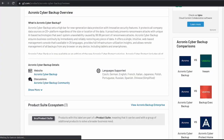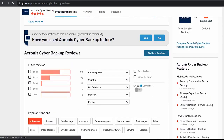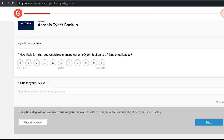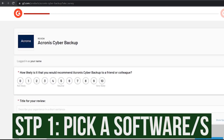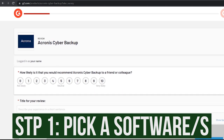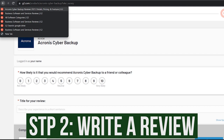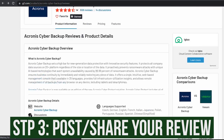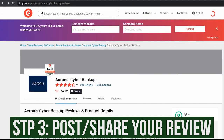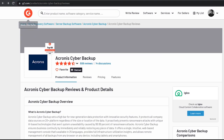So when you go ahead and click this button right here, it's going to bring you over to a page that looks like this. You should see a list of steps to follow to be able to leave a rating or review. And the first step in doing this is going to be to pick a software to rate because it'd be kind of hard to leave a review without doing that first. The next step is going to be to leave a review because that's what you came here to do. And lastly, you need to share your review because how are they going to know that you left a review if you don't share it? Once you do that, you can make this much money.